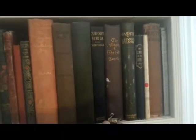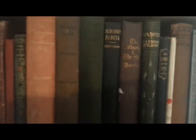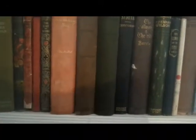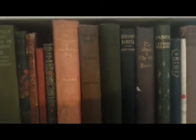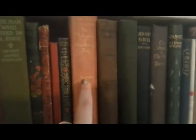I collect a lot of children's literature, or things that reminded me of my childhood. I don't know why, I guess it just happened, but anyways. There's Black Beauty and some game books. Sorry, that was this little guy here. So there's Treasure Island, The Great Illusion, The Adventures of Huckleberry Finn. This is a newer version. Oops. The Gist of Whist.